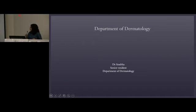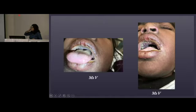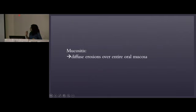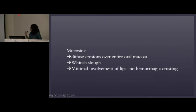Good morning, everyone. So I would be just stressing on the cutaneous manifestations that were seen in this child when we first received the call. So when we first got the call, the patient had three different distinct morphologies in the mucocutaneous area. The first was oral mucositis. So the child had this kind of a presentation. There were diffuse erosions all over the oral mucosa, covered with a whitish kind of slough, and there was minimal involvement of the lips. There was no hemorrhagic crusting seen, only mild cheilitis was present.